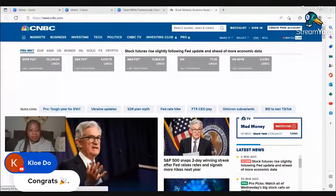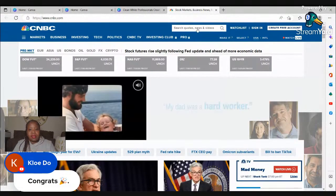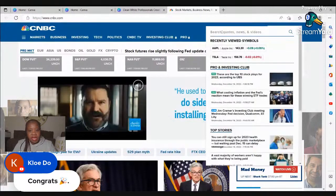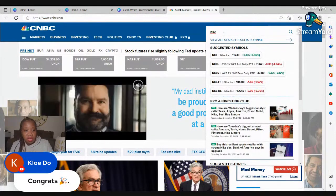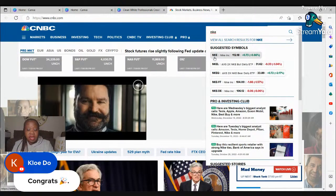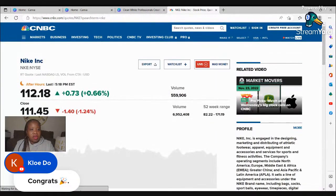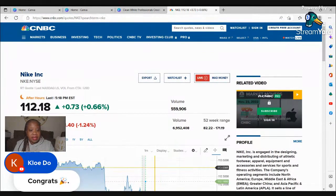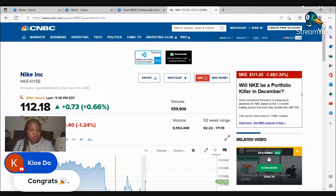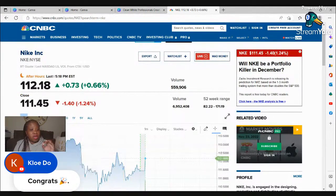Can I put myself in the corner? Okay, wonderful. Okay, so let me go and put in Nike. It's one of the stocks I invest in, one of the stocks I've been researching for a while. I know the ticker, which I want everyone to start learning, their preferred stock tickers. Nike is NKE. And so the great thing about CNBC, it gives you a lot of information at a glance. And I'm just going to walk you through some of the key information that you want to look at.